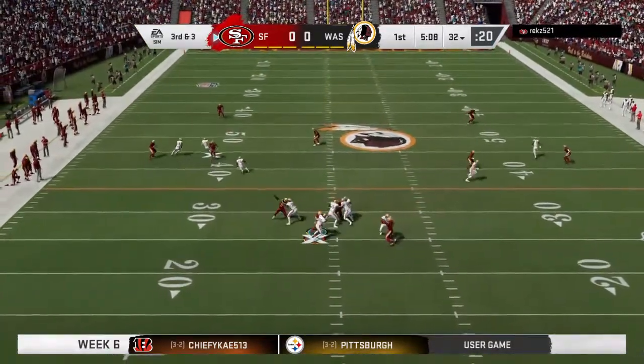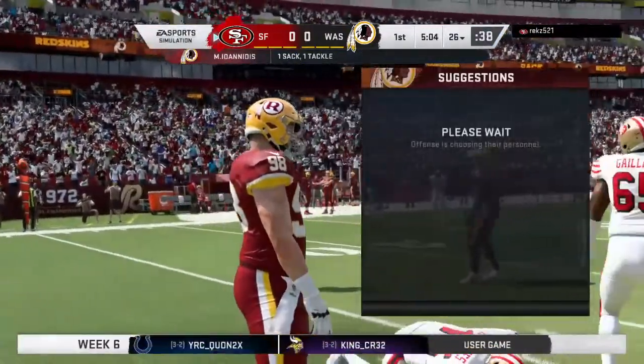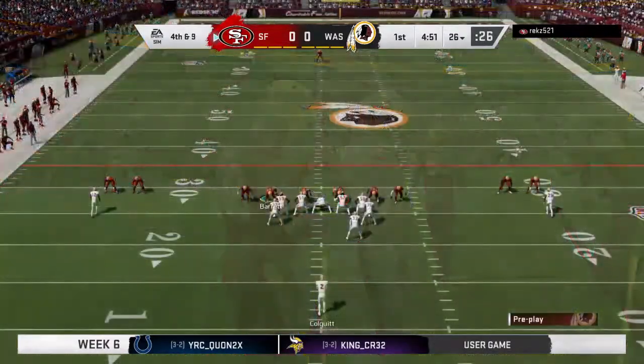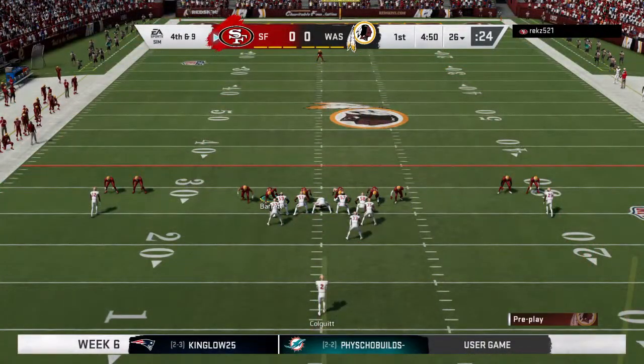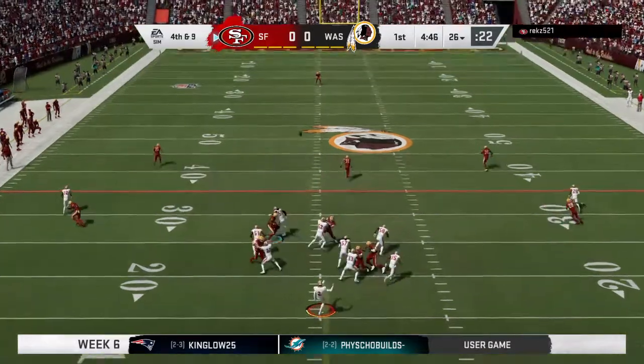Mahomes looks to throw on 3rd down. He can't avoid the pressure. Redskins get there. Off the edge, the sack by Matt Ioannidis. Great job defensively. I think he was trying to go through his progressions, find someone to get rid of the football. Before he knew it, he was on his back.